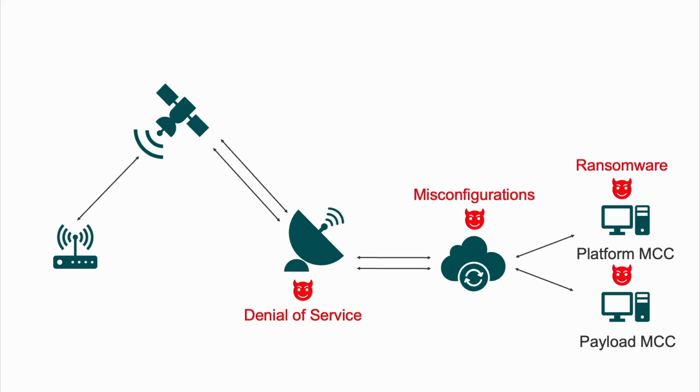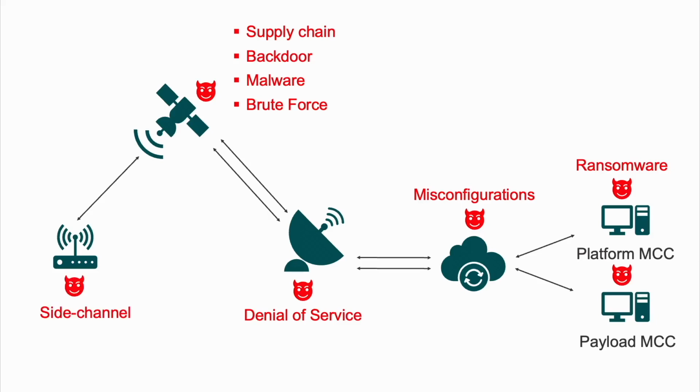The satellite itself can be a target. A backdoor or a malware can be introduced in the software running on board by a supply chain attack, for example. Cryptographic secrets, like private keys, can also be cracked by brute force attacks or leaked, for example, via side channel attacks. The same is true for ground terminals.